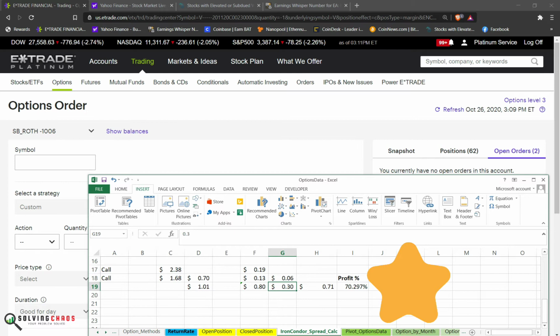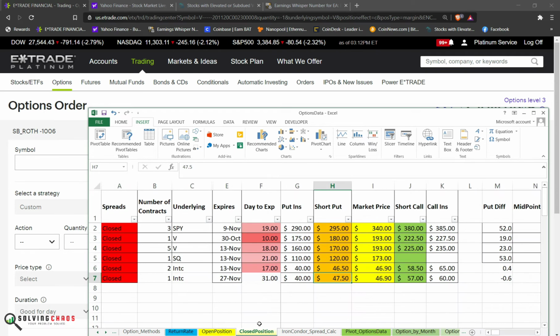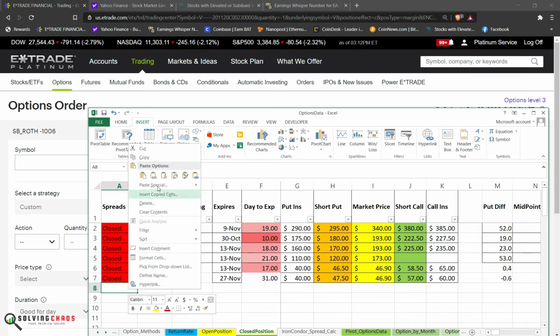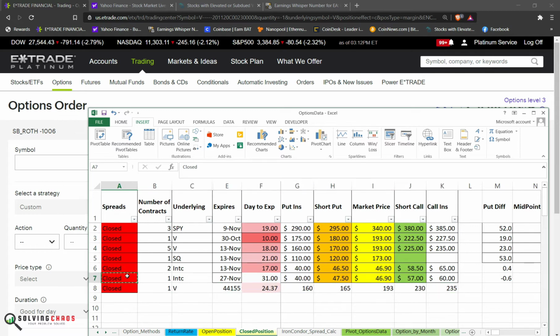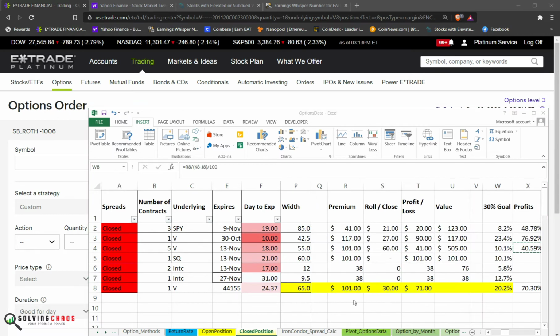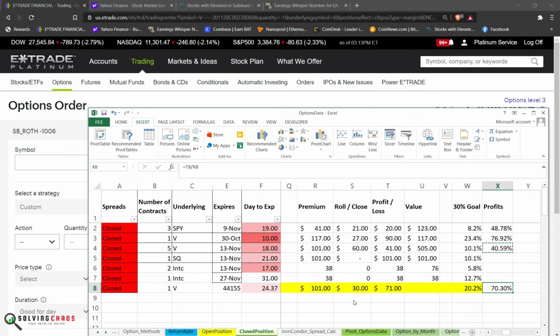Next thing to do, I'm just going to update my spreadsheet real quick. I'm going to copy this row out and move it into my closed position here. This is something new. I just did that recently. I don't care about the coloring. But anyway, I closed the position and I updated it here, put some formulas in. The only thing I did not do is I need to add in some formulas for the number of contracts and what it really costs me. So I may put that in there.